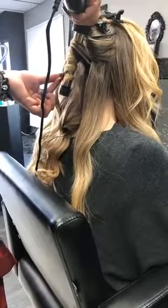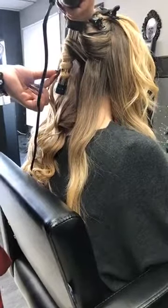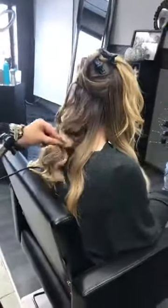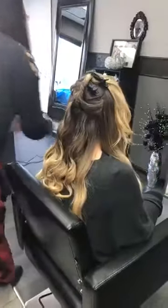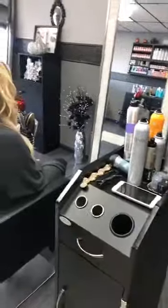I like to keep the ends just a little bit out. One, I don't want to burn my finger, and two, we want a more soft wave. So the ends are still nice and curled, but they're not so tight. Doing that won't allow the hair to lose its length.